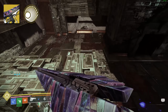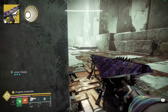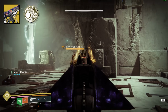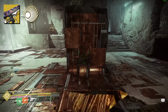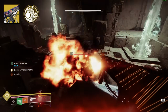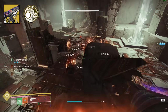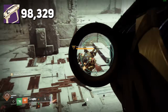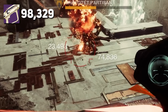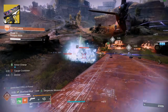Now, looking at that rocket shot from Property Irreducible, you need to consume a full grenade charge to use it, and here at Carl, we are dealing 123,315 damage. This is both impact and detonation together. Now, if you get kills with it, it will perform as if it has the chain reaction perk, as you can see here on these group of ads. Now, when it comes to damage, just for a frame of reference, an Apex Predator rocket deals 98,329 damage with these two numbers here. So you can see that Tessellation's grenade shot is pretty dang chunky. But that's Tessellation in a nutshell.